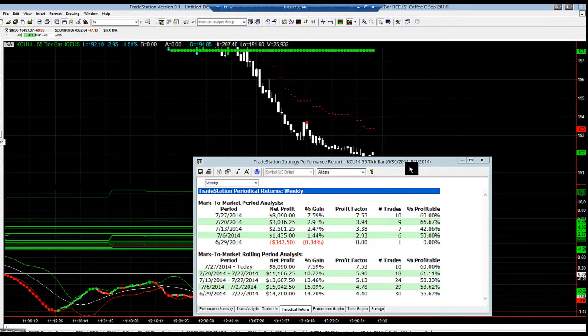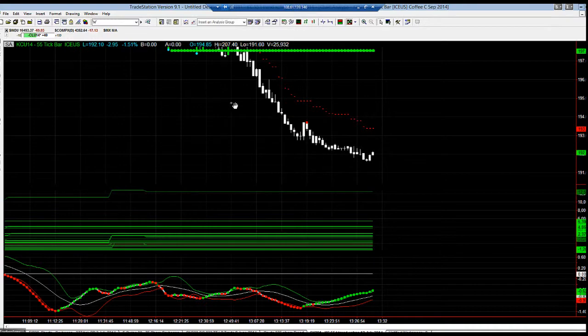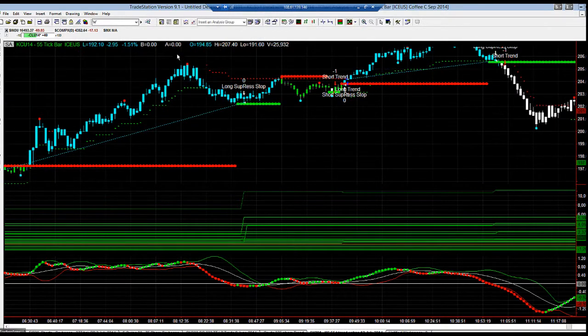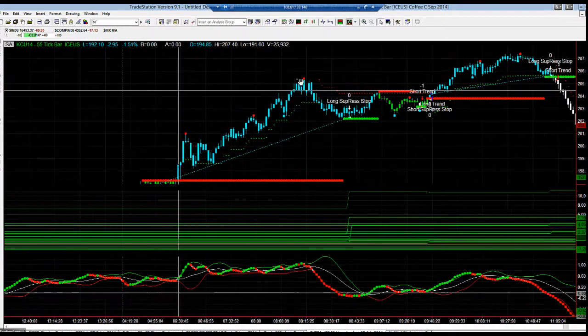Okay, traders, so I've bought up SN391. You can see the profit there, $8,000 for the week. It's been absolutely outstanding. So it's had an outstanding week, $8,000, and we're going to have a look at some of the trades here because it's been a really volatile week on coffee. It's basically had a lovely run up on the long side, and it's also picked up some nice short trades.